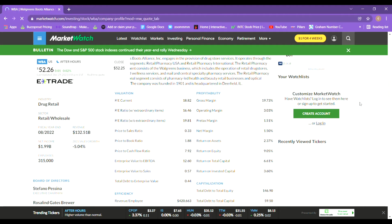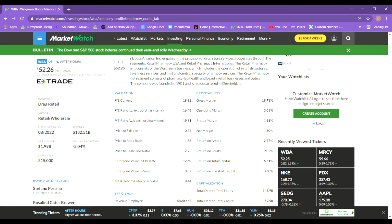Before we look at the income statement, I want to see what their gross margin and return on invested capital is. Right now, the gross margin is almost 20%, which is all right because the lowest you want this number to be is 20%. Then with the return on invested capital, it's not good because it's at a 3.6% right now, and you want this to be at 7% and above.